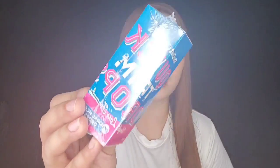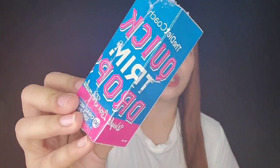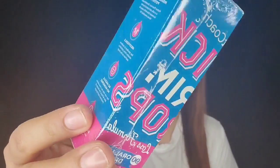Today, na-deliver na ang aking in-order na Diet Coach Quick Trim Drops. Yan ang kanyang itsura. So first and foremost, I ordered it 3 weeks ago. So kung kayo ay nagbabalak na mag-try nito and nag-iipon pa lang kayo, I would suggest ngayon pa lang umorder na kayo kasi it will take 2 to 3 weeks before ma-deliver. And sa akin nga ay 3 weeks to be exact. I think I purchased it Feb 14, 15.